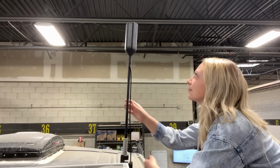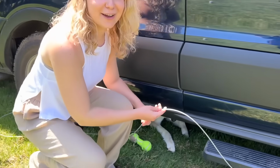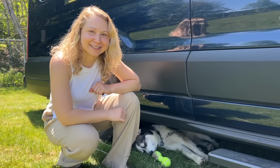I still want to get the van lifted along with some all-terrain tires and new wheels, but that will come with time. I have a dog lead that I attach to the running boards for Rue because this is her absolute favorite place to hang out while I'm working inside all day.